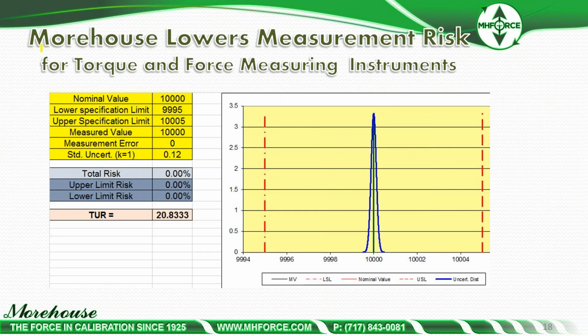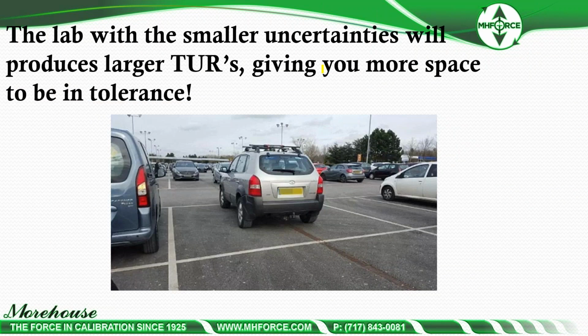So essentially, what I like to say Morehouse does is lower measurement risk for force and torque measuring instruments. The lab with the smaller uncertainties will produce larger TURs, giving you more space to be in tolerance. In this scenario, look at all the room to the right and the left. More room. I use a car scenario. If you have more room to be in tolerance, you can open up your car door as wide as possible, get out, and not have to shimmy or squeeze or suck something in to shimmy through, or dent the car beside you or have your car dented.